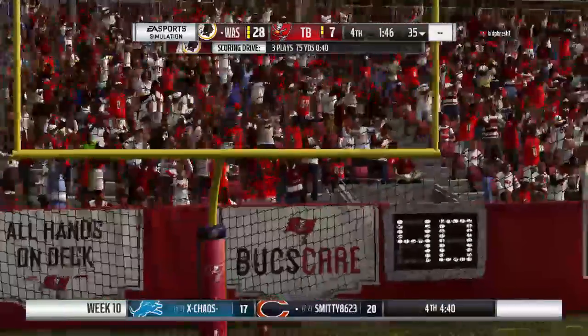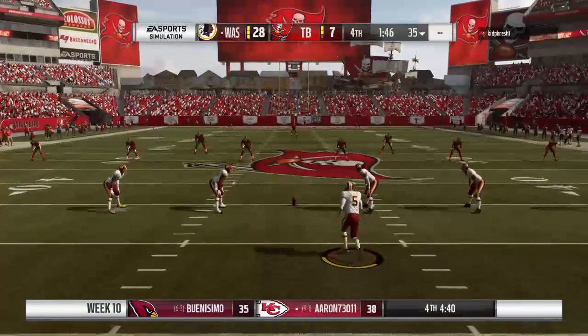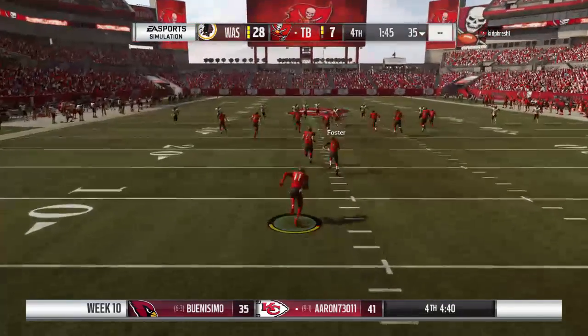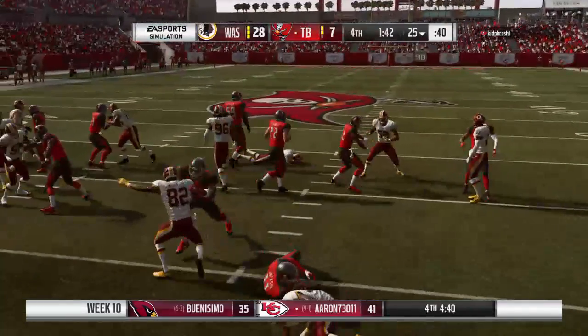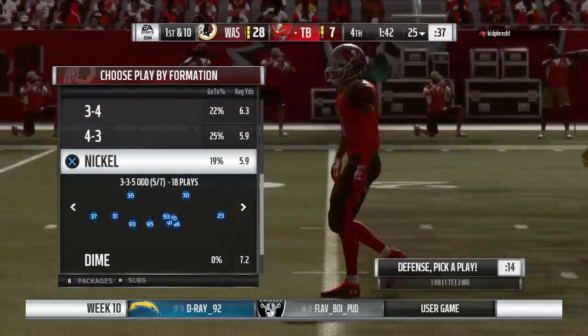Extra point good by Hopkins. And the decision to just kick the extra point winds up successful. The kickoff team on the field now as they will send this one away. Jackson now to return. Return here, he gets it out to the 25-yard line. And the Buccaneers getting ready to go as they take the field.